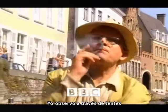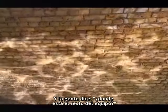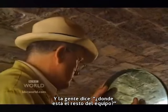I kept looking for lenses, and people would say, well, where's all the equipment? I want to demonstrate that actually the only piece of equipment is a piece of glass.